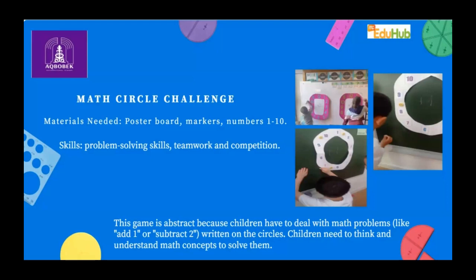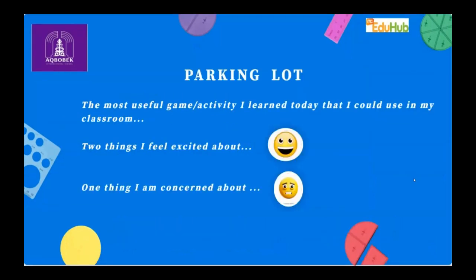Now, please, next: parking lot. There are some stickers, you can use them, and please write here the most useful game and activity I learned today that I could use in my classroom, and 2 things I feel excited about, and 1 thing I'm concerned about. Okay, it's feedback.